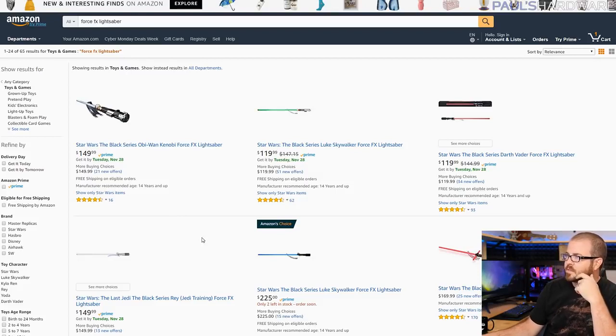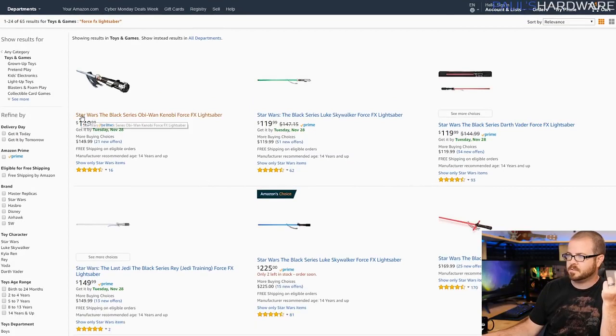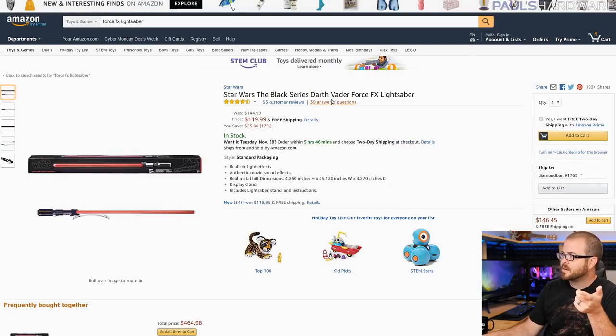There's actually several different variations of this. I bought mine for $150, so a little bit on the expensive side for an accessory for a Halloween costume, but I got it because I knew it was kind of a showpiece type thing. This is the actual one that I got. It's the Darth Vader version, and apparently it's on sale now. So if you want to save $30 compared to what I bought it for, it's $120. So that's kind of nice.